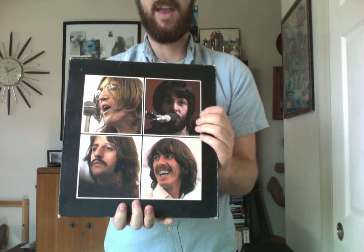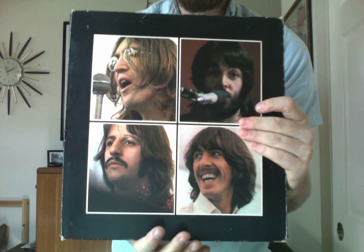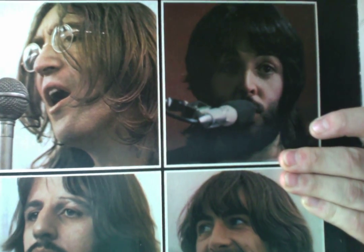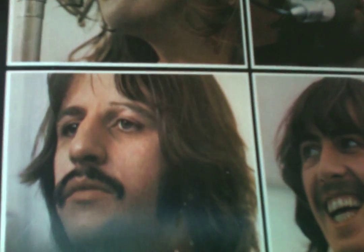I will slowly and carefully zoom in with this Let It Be box. We'll zoom in on Ringo because he doesn't get enough love.